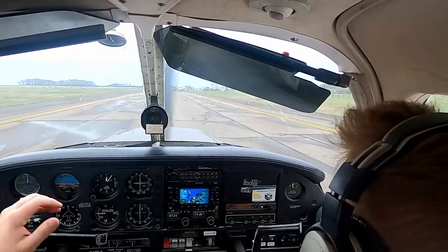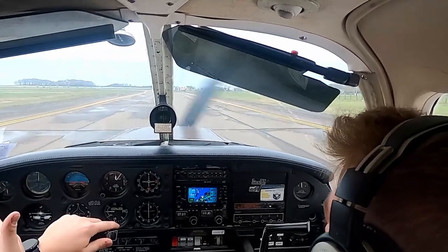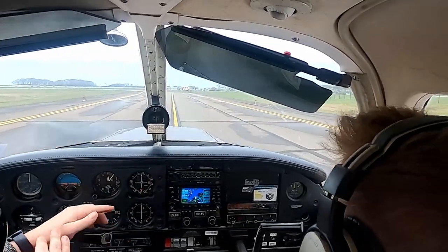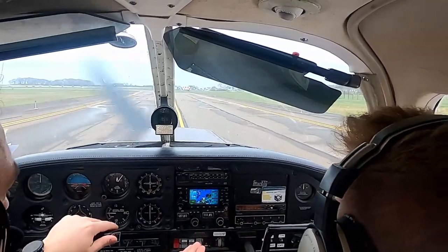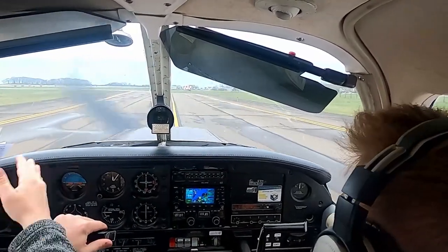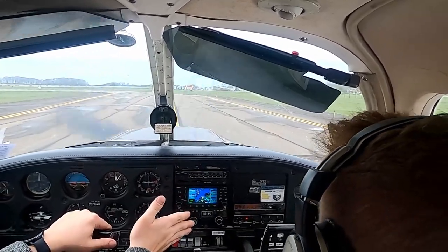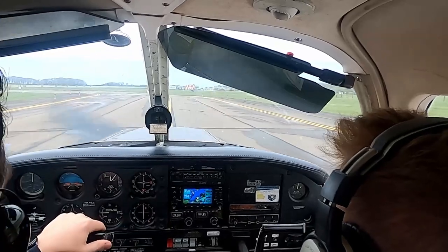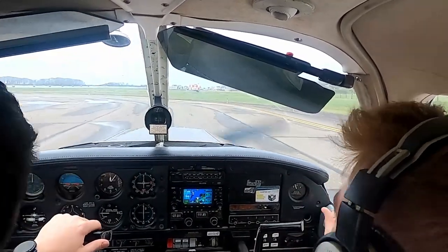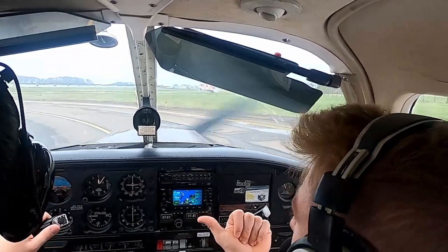Yeah, it's weird transitioning when you go from, like, when we pulled out we were into the wind. And then when you transition over, you almost go opposite deflection. Because you're diving away and climbing into it. Yeah, it's weird. Like when we roll out on the runway here, we're going to have pretty much the same.